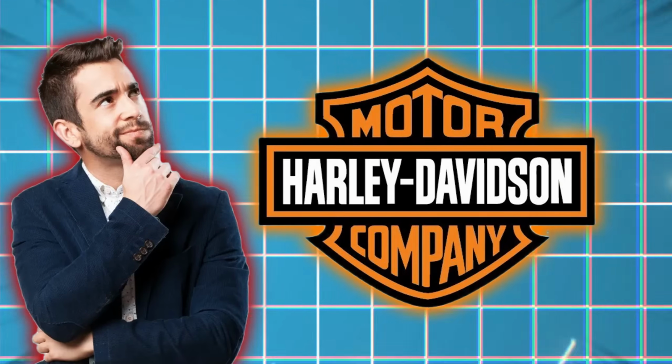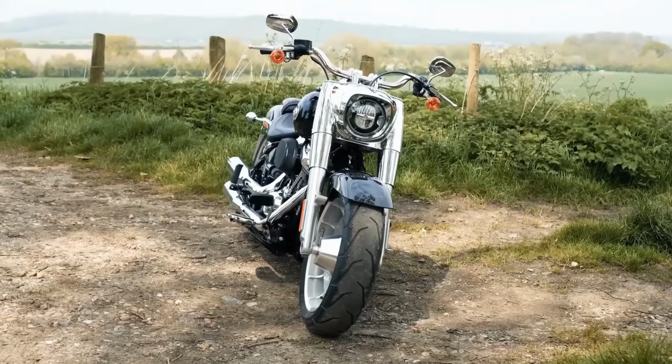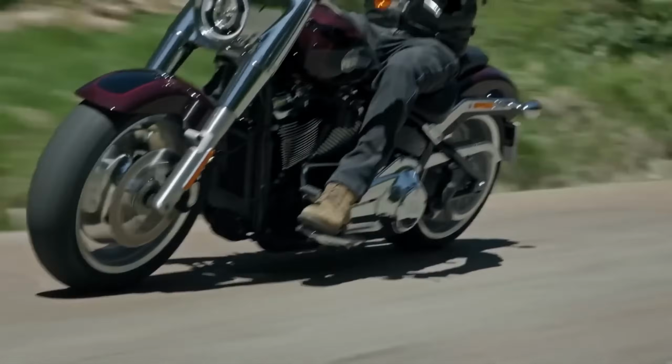Some Harley-Davidson motorcycles are more than just good-looking machines. They're built to last a lifetime. These are the bikes that have proven themselves mile after mile, year after year, earning a reputation for rock-solid reliability.